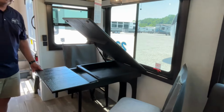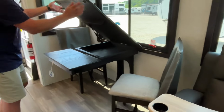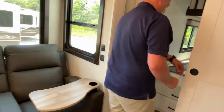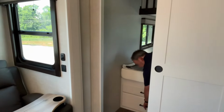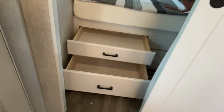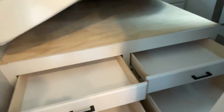You have some storage under there, and of course you have an extra leaf that will come out. All right. Go right back here. And I'm going to stop right here. Holy moly. So this is an awesome new floor plan for Jayco.